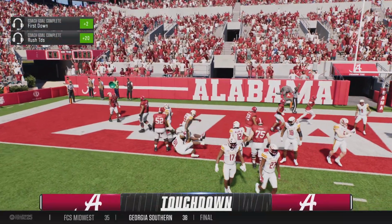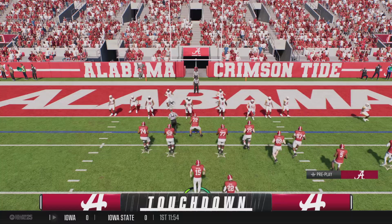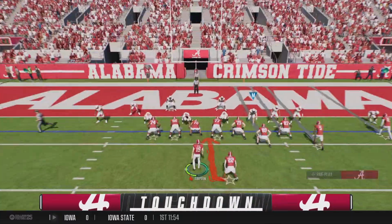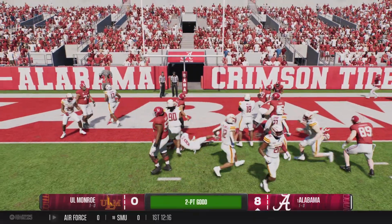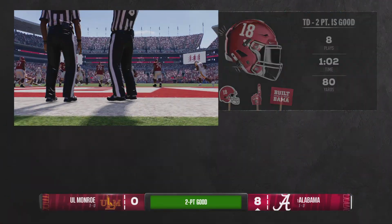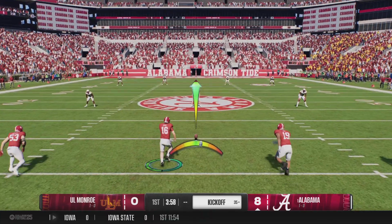And he takes it in for the score. Touchdown, Bama! My philosophy on going for 2 is only when you have to. They're going to run it. He gets it in there for the 2-point conversion, and the lead grows to 8. About to kick it away after scoring the touchdown.